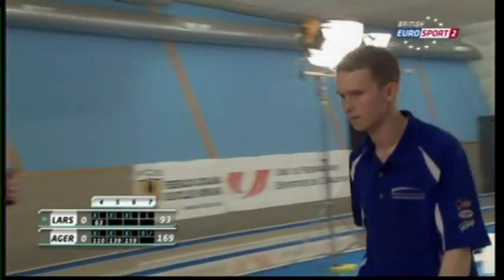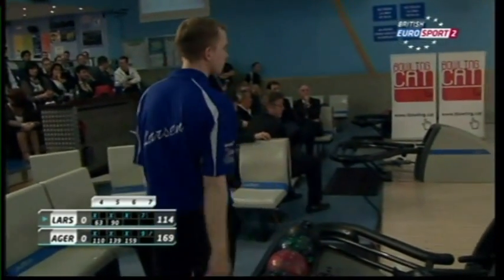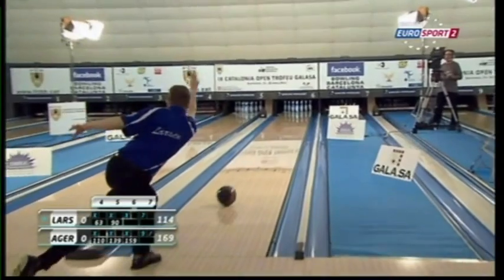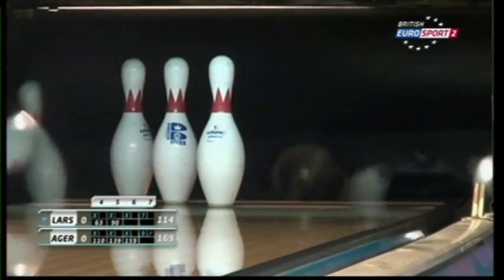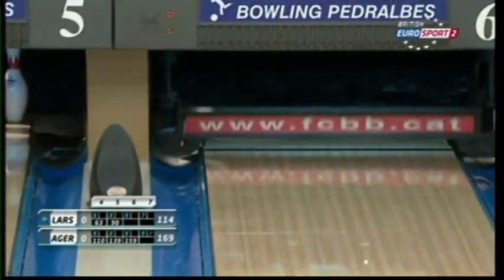Well, you could see him waving that ball back. Look at the disgusted look on his face. He just cannot believe that he's missed the head pin by so much. Just watch this. It just sails away. It's just picked up the lane out, and it's gone almost to the outside boards, isn't it? Missed the head pin by a good couple of inches and leaves the 1-2-4. It's over. I think the look on his face tells us that.